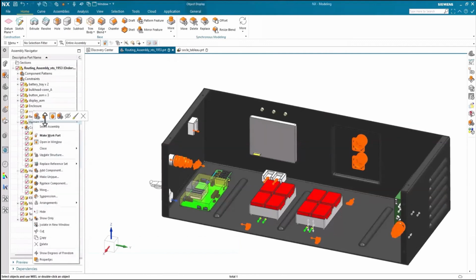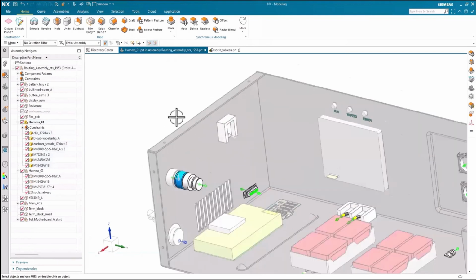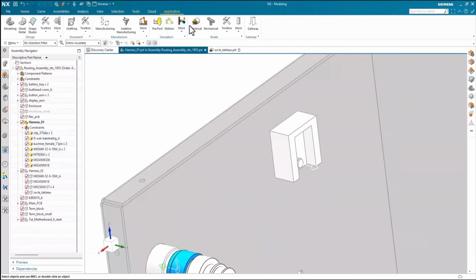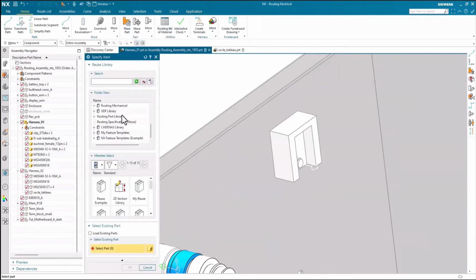What we'll normally do with a harness is you have a subassembly that you're going to work in the context of. As we're working in the routing application, in harness, one of the things is to place parts. You can place them in, and this takes us right to the reuse library. From here, if we wanted to, again, use any of the sample parts, you could. You can see here, it works exactly like any of our other reusable components. They've already been qualified, so you can drop those in.